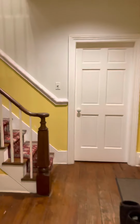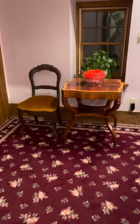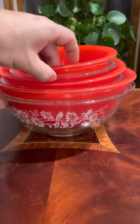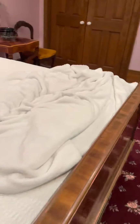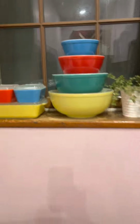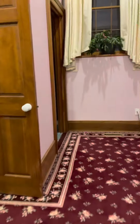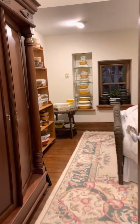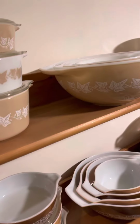Let's go upstairs. Let's start in the master. I just got a few things in here. When I display them, they'll look better, but I'm getting ready to move. Got them in black. Lots of stuff in here. I haven't even stacked these guys yet, but they are full, complete sets.